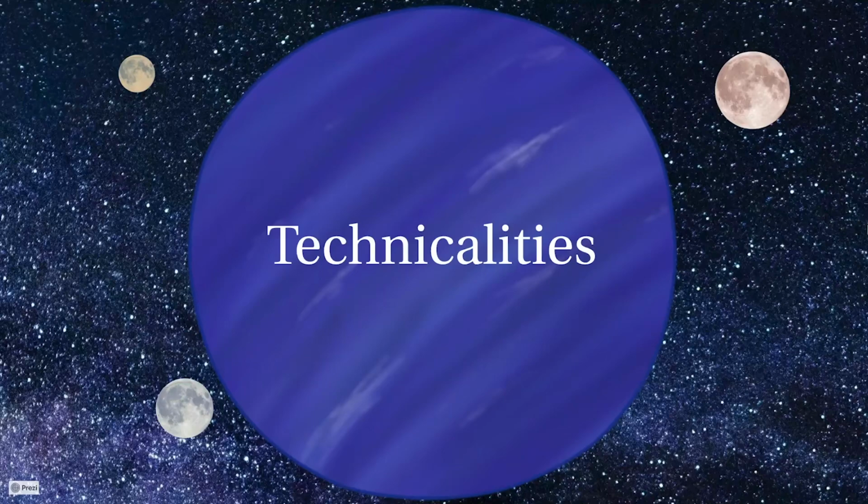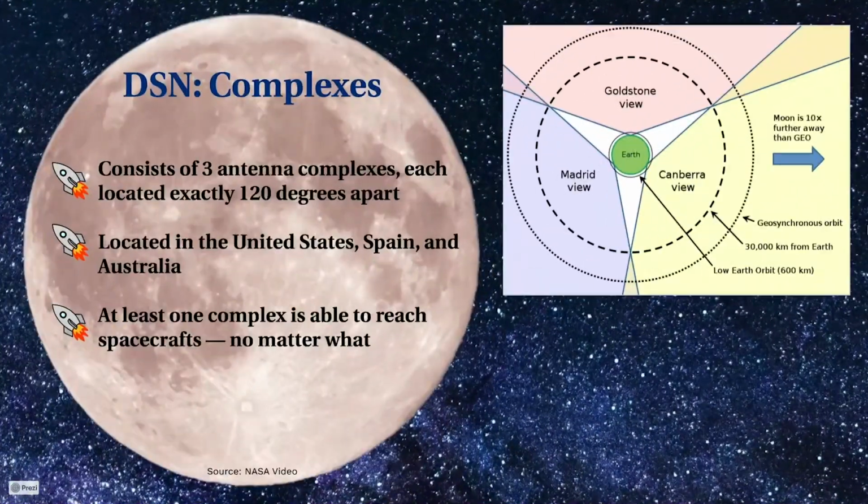Now we will explore the technicalities surrounding the Deep Space Network. The DSN has 3 ground stations that house the network's large antennas. They are located in Madrid, Spain, Canberra, Australia, and Barstow, California. The 3 stations are carefully placed in semi-mountainous, bowl-shaped regions to eliminate unwanted radio signal interference.